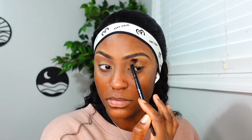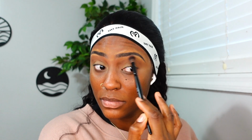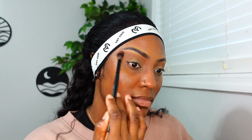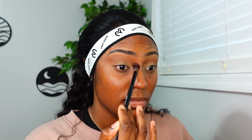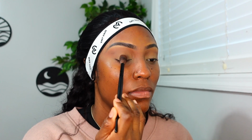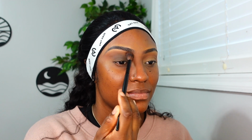Anyways, I went ahead to prime my eyelids with my Too Faced Born This Way concealer. I set that down with a light layer of translucent powder, and now I'm starting off my eyeshadow. I used a warm brown from my Makeup by Mario Master Matte eyeshadow palette in my crease, and I used a cool tone brown on my eyelids, and I'm just blending all of them together.